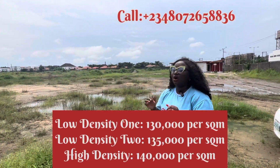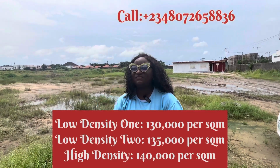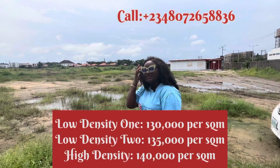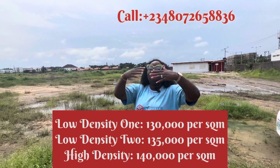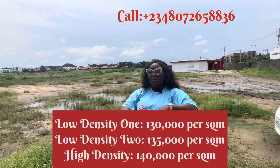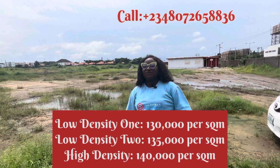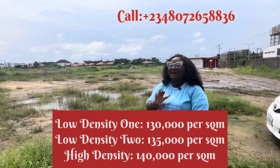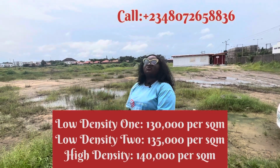Also, we have low density two. Low density two is going for 135,000 per square meter. In low density two, you can do two houses. It's either a semi-detached, or maybe you want to build one or two. Or a very big mansion, you can build a big mansion there. That one we have from 500 square meter to 600 plus square meter.